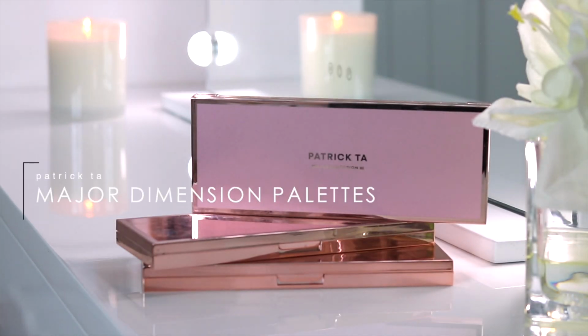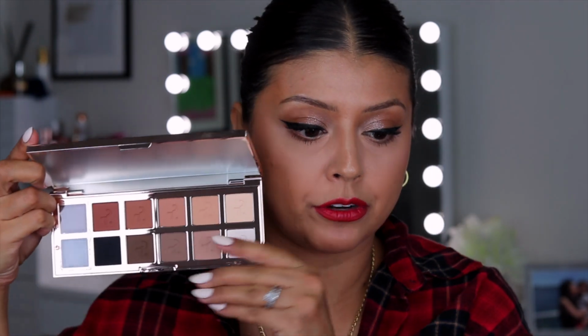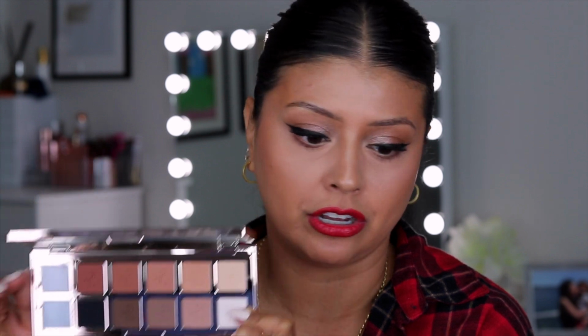For eyeshadows, you cannot go wrong with a Patrick Ta palette or a Natasha Denona palette. They do it, in my opinion, the best, especially the Patrick Ta palettes. I have all three of them. He's launched 3. Most recently, he launched his Major Dimensions 3 palette, which is just smoky eye perfection in my humble opinion. I love the cream eyeshadows that he always puts in every palette because they serve as the perfect base for any eye look.